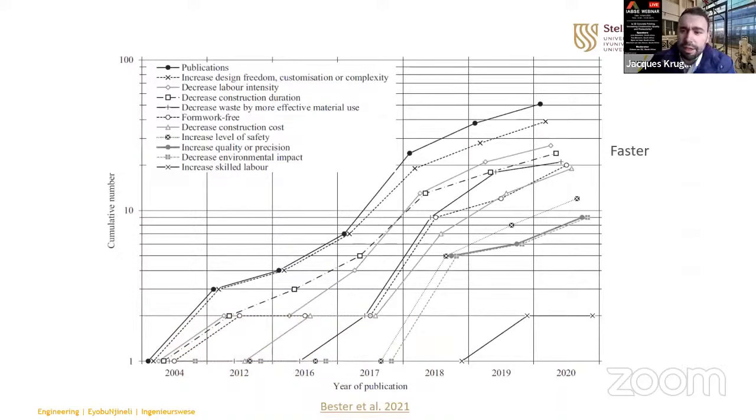So the third slide is from a literature review by Bester et al. He's actually a current PhD student at Stellenbosch University. It shows information that he obtained from a PRISMA process, which refers to the Preferred Reporting Items for Systematic Reviews and Meta-Analyses. You can see the legend on the top left, so it gives you a clear indication of when all these were obtained. It was obtained by taking keywords in the publications, and then ranking them according to the cumulative number of times they appeared in publications.